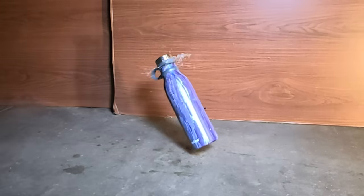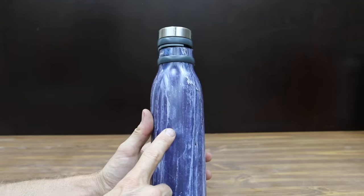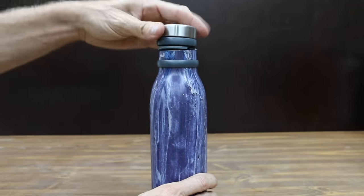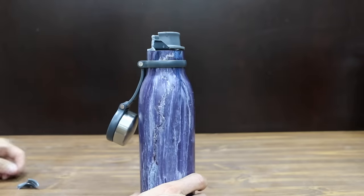Things did not go well for the Contigo as it began blowing water out everywhere. While the Contigo did just fine with the blow to the side, it actually totally destroyed this thermos and it no longer will hold water. The plastic at the top of this thermos just totally disintegrated.